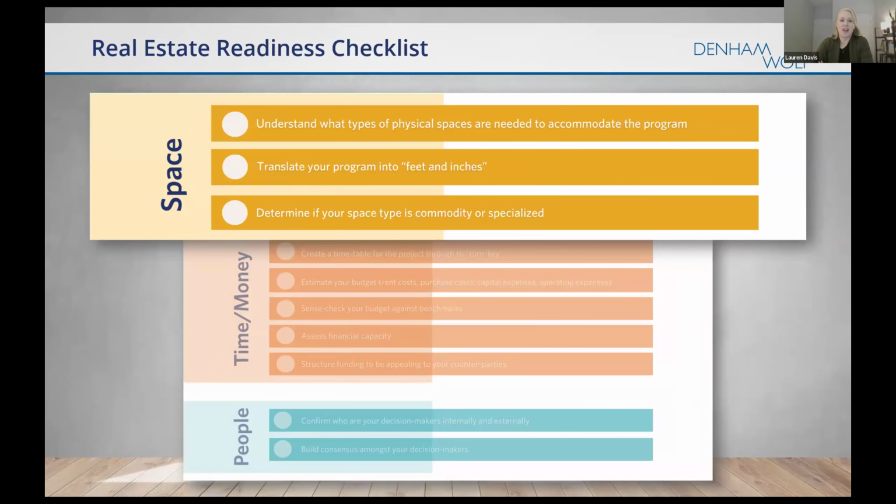So the first thing you're going to want to do is understand what types of physical space are needed to accommodate your program. Once you've gathered that information, you're going to translate your program into feet and inches. And then you're going to determine if your space type is commodity or specialized. And I'm going to dig a little deeper into that in a second.